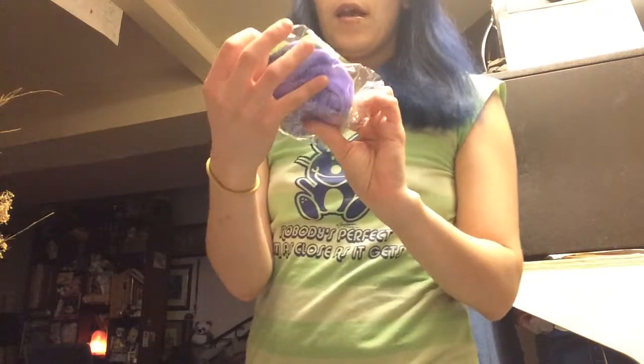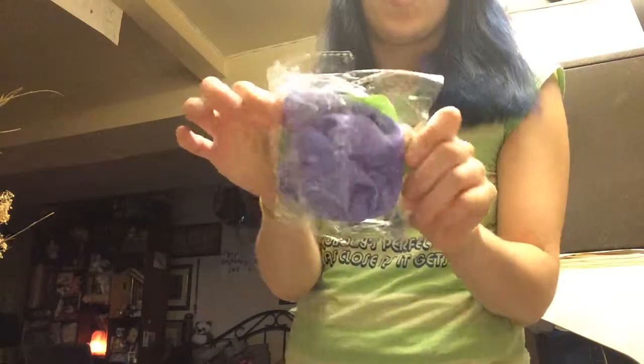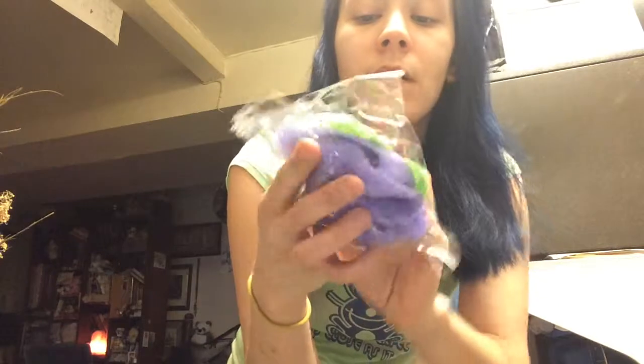I got her a little squishy thing so she could use to wash herself in the shower. See, like I said, I got a lot of woman stuff and manly stuff versus candy. So this is for my mom so she could use it in the shower. She's got a little scrubby side. It's a little flower. And it's purple and green.